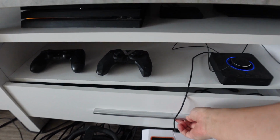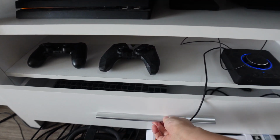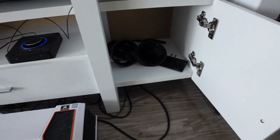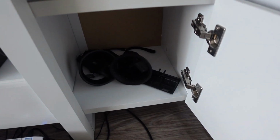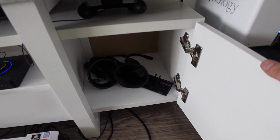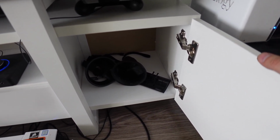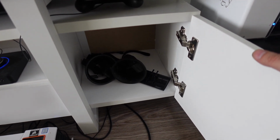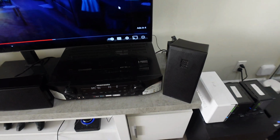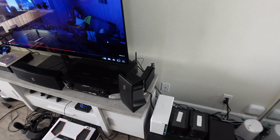And over here, underneath this one, I think this is just for a spare keyboard. And then this one I think is my HP Reverb controllers. Yeah, they're not that great. They're definitely not as good as the Valve Index controllers, and they're not as good as the Oculus Touch controllers either, but they're okay. I mean, what can you say, they're VR controllers. So that's pretty much it for that section.